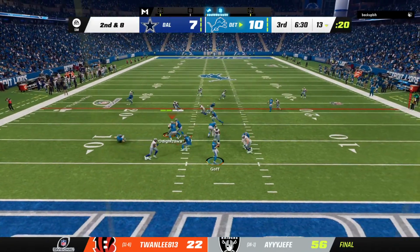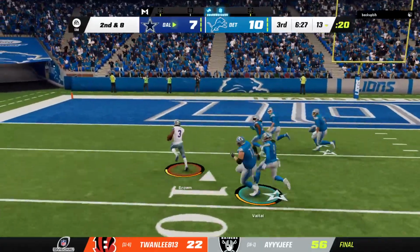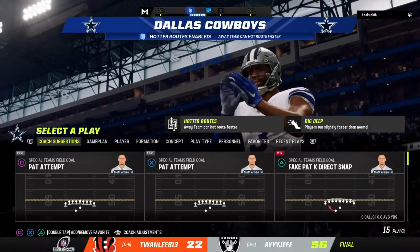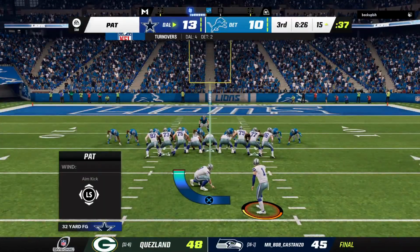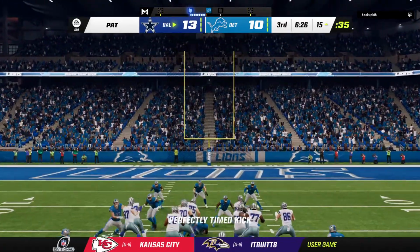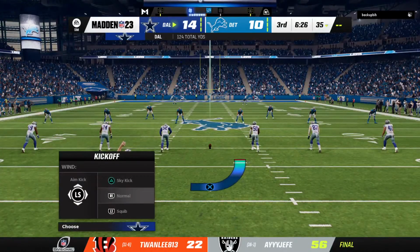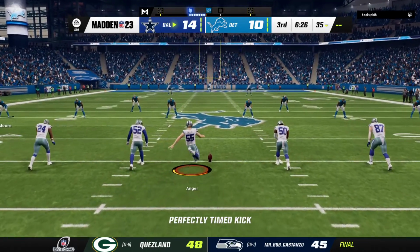Throwing on 2nd and 8. Goff. Well, he tries to force it in, and it's intercepted. Picked off by Anthony Brown. And he takes this one back into the end zone, and the Cowboy defense has a touchdown. Extra point attempt to follow here. And that makes it 14-10. Makes the score Cowboys 14, Lions 10. So they'll get another shot on offense following that pick 6.